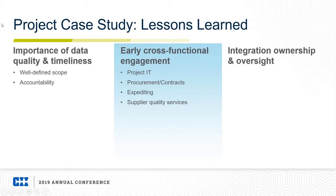First and foremost is the importance of data quality and timeliness. We need to ensure, as we've mentioned several times in this presentation, that we have a really well-defined scope for suppliers for providing the correct data to support our digital supply chain. And then on top of that, we have to implement some sort of accountability.